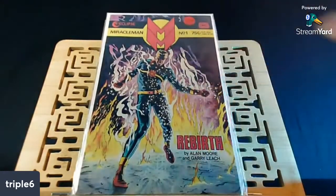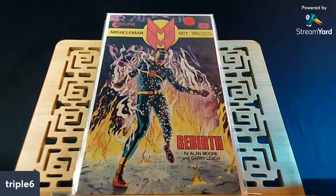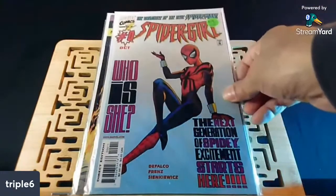Found another one of these. Miracle Man number 1 from Eclipse Comics. Alan Moore goodness. And I kind of talked about when I showed that 9.4 that I found for really cheap. Anyway, I found another one. This is the Spider-Girl Zero.